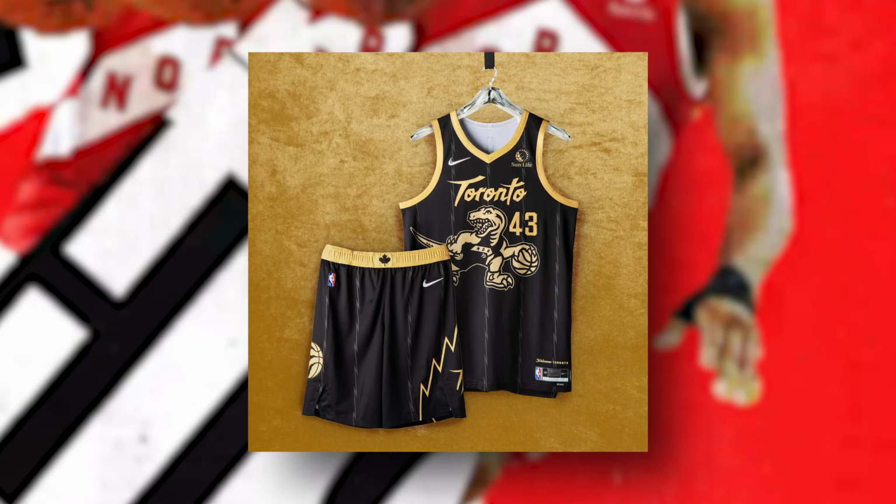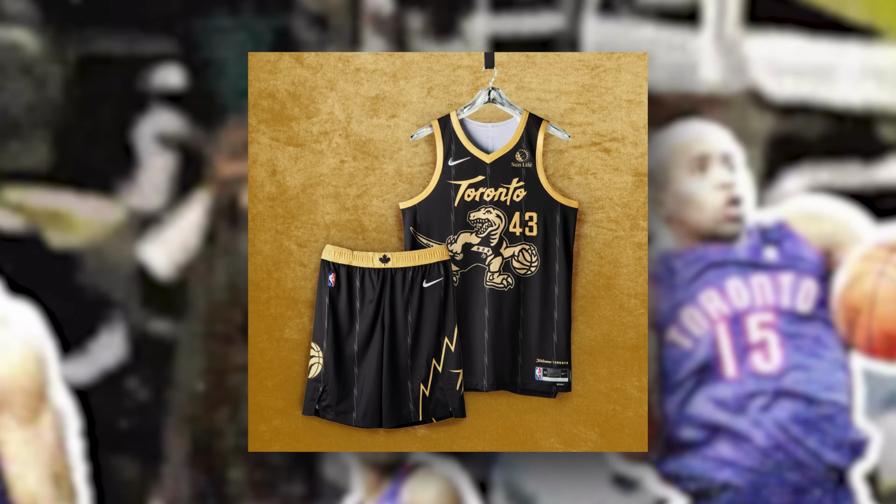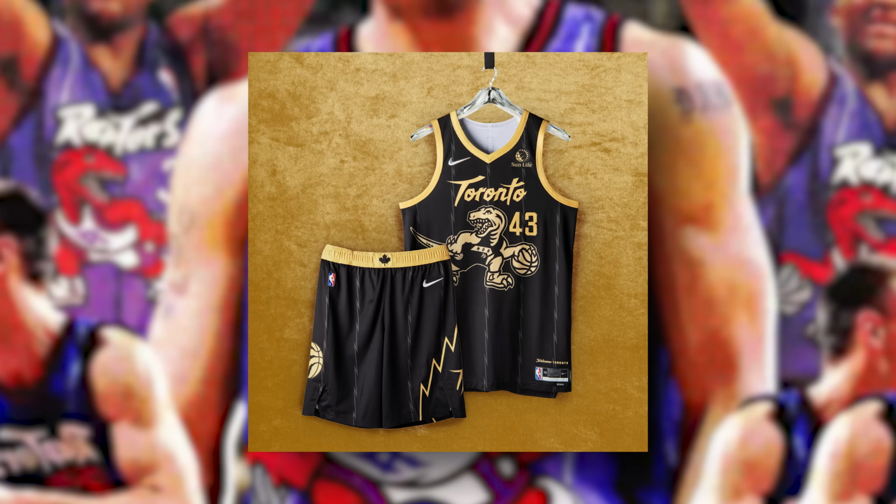Up next, we got the Toronto Raptors, and this jersey, look guys, I mean, listen, it's clean. Black and gold is an awesome color scheme. I'm not hating on that. The retroness of the jersey, you have that classic Raptors uniform kind of look with the barbed wires in the back, the Raptor mascot on the chest.